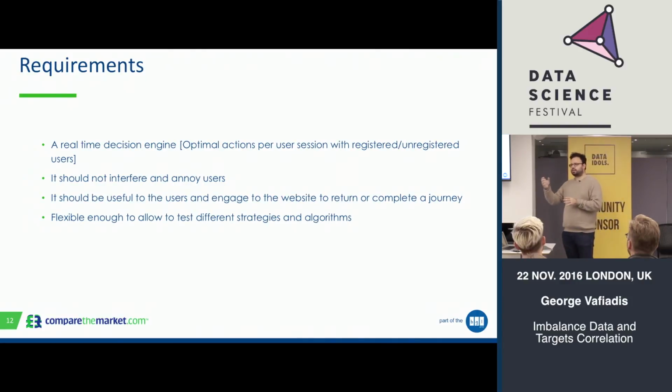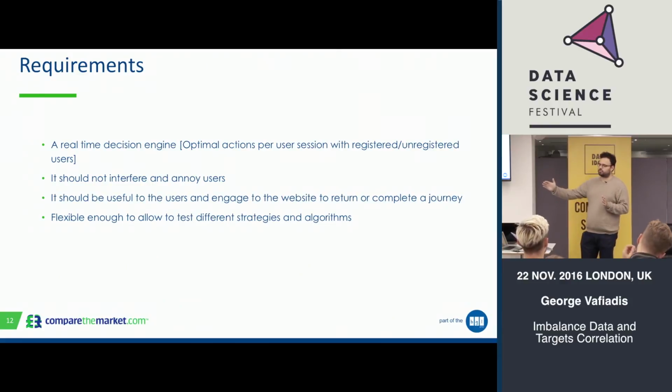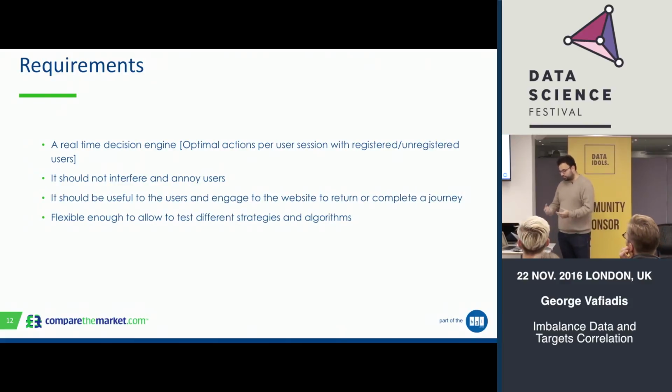Can be some banner, can be not showing all the questions, so a subset of the questions. So we would like to have a dynamic journey. Right now it's very static. We have a number of questions, it is already written down, and it's going to have the same questions no matter who the user is, where he's coming from, or what other data we can have from him.